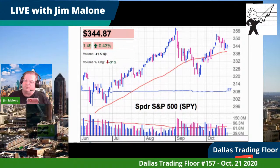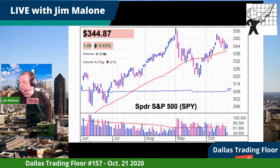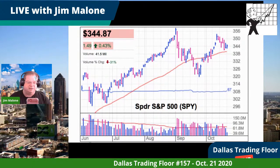It's up $1.43, or 0.43%. Now, there is a key level on the Spider, and that is about 320. So we're definitely above that. So that is a very good sign going forward. So I hope that continues.